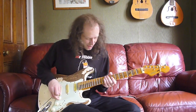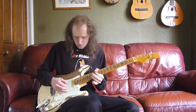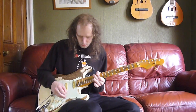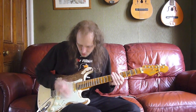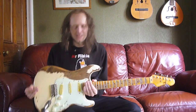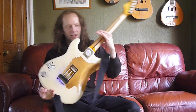It's just something about the sound. It's just awesome. I love this guitar to bits. Absolutely love it to bits. It's so cool. And there's the back.